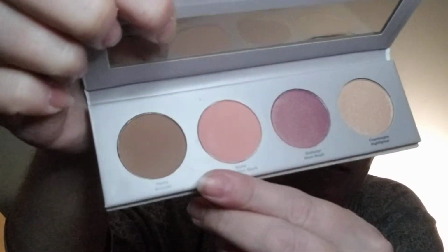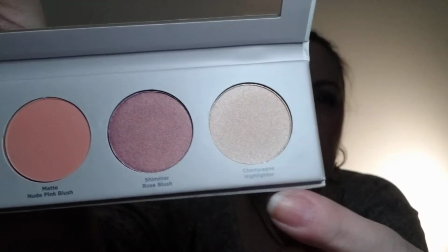Okay. So let's see what we have on this side. Ouch. Okay, we've got, what are these? It doesn't say. What are they? Oh, it says inside. Some bronzer, we've got a matte bronzer, matte nude pink blush. That's the matte bronzer and the matte nude pink blush. It's actually really nice. And a shimmer rose blush and a champagne highlighter. That's the shimmer rose blush. That's the champagne highlighter. Let's do some swatches. Ooh, soft.